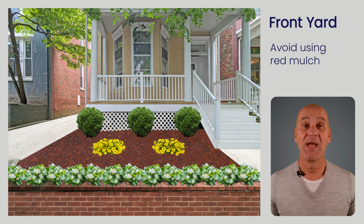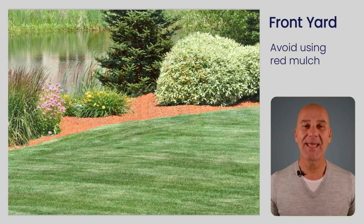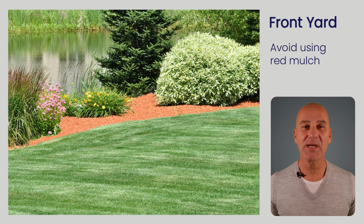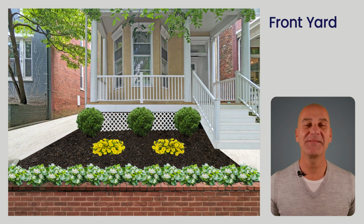Yucky, right? It's a dreadful look only reserved for fast food joints and maybe dollar stores, but I think they've even stopped using it too. However, it can be beautifully integrated in countryside properties, but it's not a good look in the suburbs or in town. Let's change it to a nice dark mulch. It's a crisp look, right?